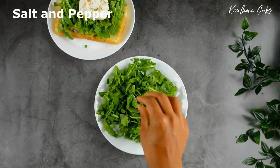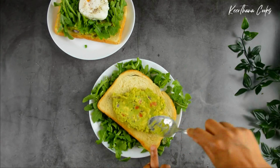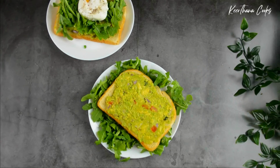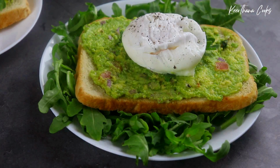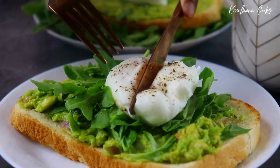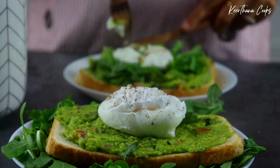Here I am plating one more toast with a slight variation. I'm making a arugula bed and seasoning it with some salt and pepper. Let's top it with a lot of avocados. Avocados are super rich in good fats. They're also rich in fiber and potassium. This breakfast is super filling and super healthy.